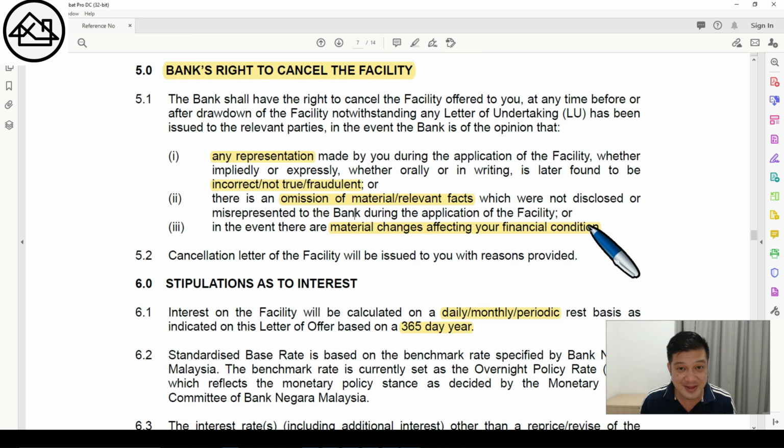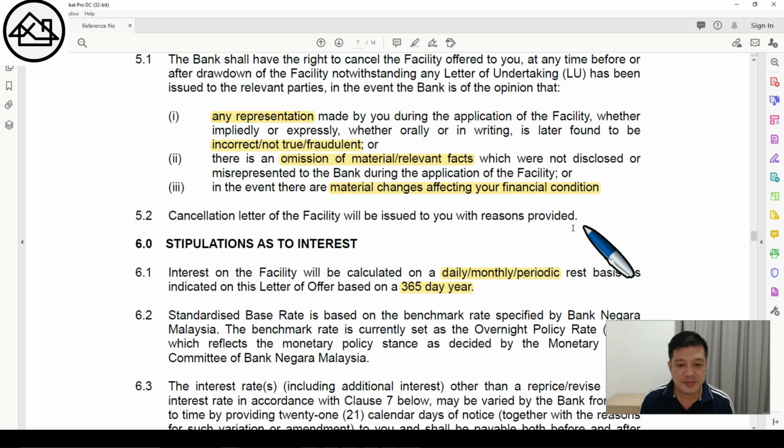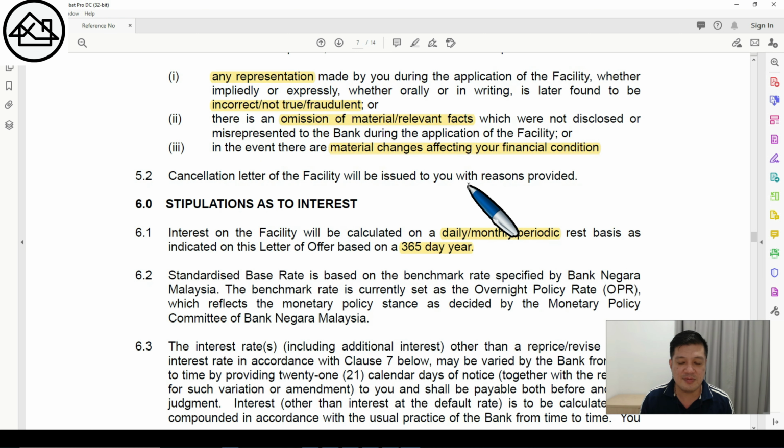supposed to be bankrupt. But let's just say before the loan drawdown, then suddenly they check the OA search, the either the vendor or the buyer is a bankrupt, what will happen then? The bank can actually cancel the facility. No need to draw down. Okay. Cancellation letter will be issued with reasons.